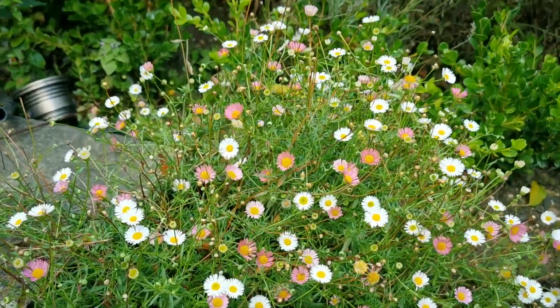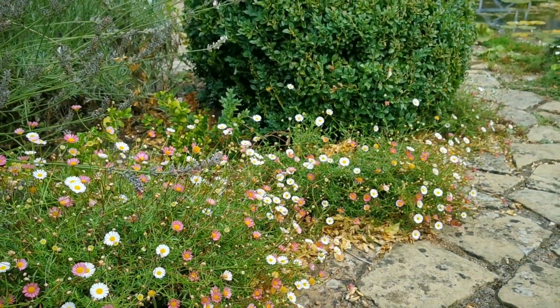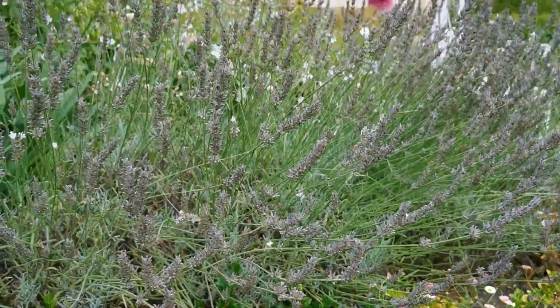This gorgeous little daisy is a feature here at Somerleyton. Saw it here a few years ago and went and sourced it, and have planted it in a few gardens across Norfolk now. Flowers beautifully in late summer with this pink and white flower.